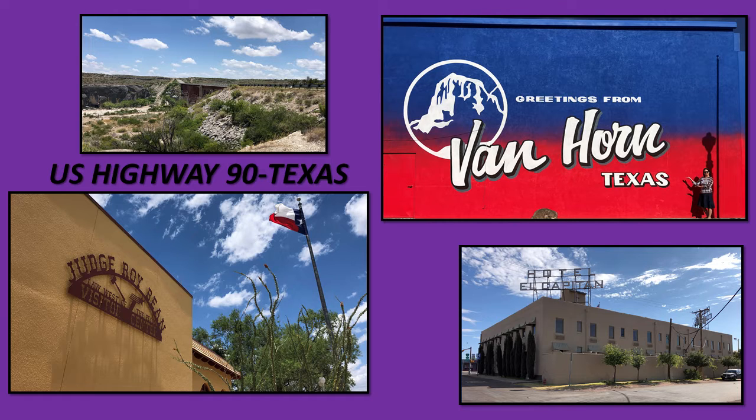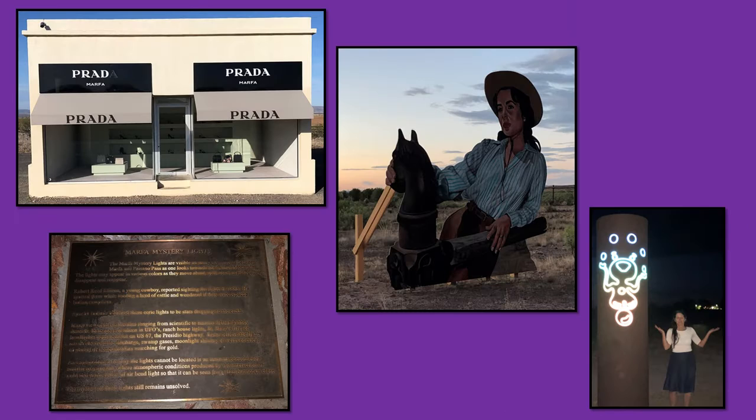Some of the other things that we saw along Highway 90 were the famous Marfa lights. Well, we didn't see the Marfa lights, but we did go to the viewing area at night with dozens of other people waiting to see the famous Marfa lights. Another roadside attraction along Highway 90 is a cowgirl, and they had a cowboy, and they had a western scene. They're just these large wooden cutouts that are along the highway. They're just really cool. And then there's Prada for you girls that like Prada products. This is a mini Prada store on the side of the highway.